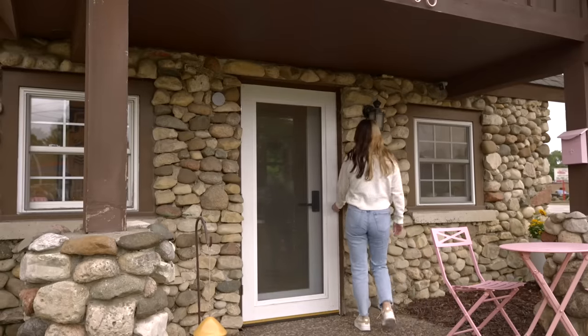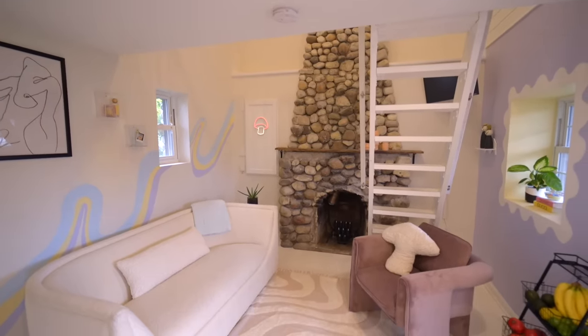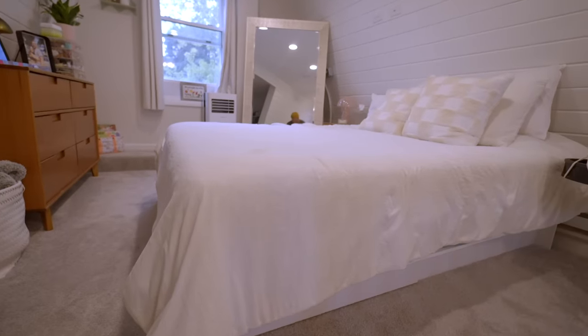Come take a tour. Welcome into the Mushroom House. I am living in 500 square feet of space. The downstairs is my living room, kitchen, and bathroom. The loft upstairs is my bedroom and closet space.